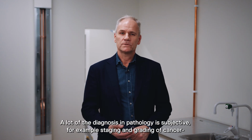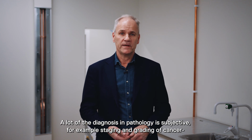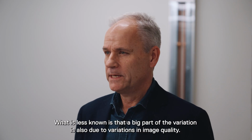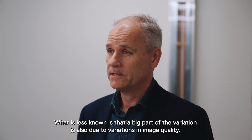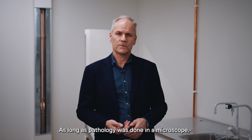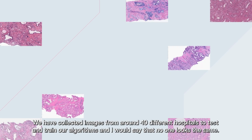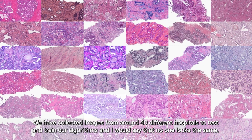A lot of the diagnosis in pathology is subjective, for example, staging and grading of cancer. And the variation between pathologists is natural and well known. What is less known is that a big part of the variation is also due to variation in image quality. As long as pathology was done in a microscope, it was difficult to compare and evaluate stainings between hospitals and over time. We have collected images from more than 40 hospitals around the world, and I would say that no one looks the same.